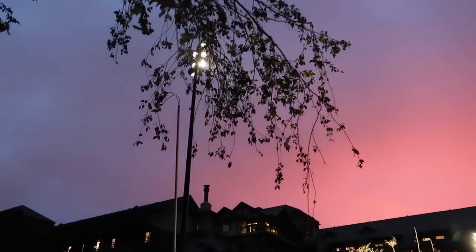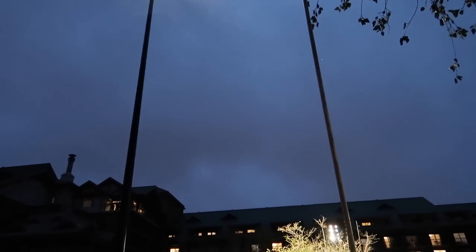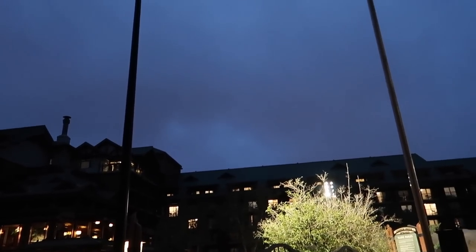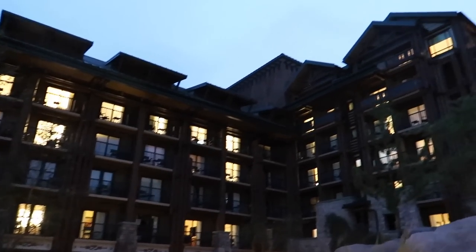Okay. Oh my gosh, are fireworks happening? It's too early for that. What on earth was that? It's not even 6 o'clock. I'm not sure what that was. But anyway, if you can see up here, that is not snow because this is Florida. That is rain. It's starting to rain. Let's go inside. Let's take a look at the lobby from the outside though.